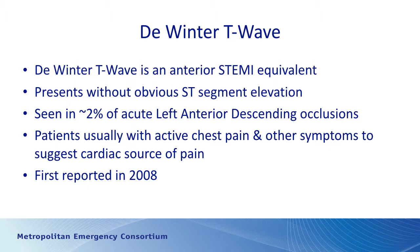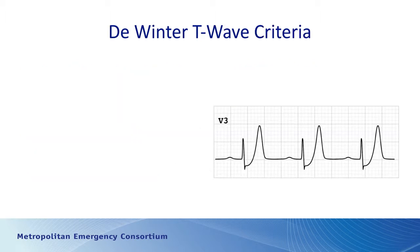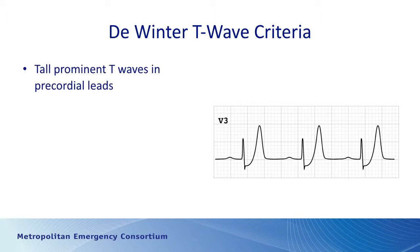It's present in about 2% of the patients who have an acute occlusion of the left anterior descending artery. Again, that's a bad artery to occlude, and these patients typically have active chest pain and other symptoms to go along with their acute infarct. As I mentioned, these changes are often new in terms of medical knowledge. The De Winter T wave was first published in the New England Journal of Medicine in 2008. So if you're looking at the T wave criteria, this is lead V3 of a patient with the De Winter T wave.